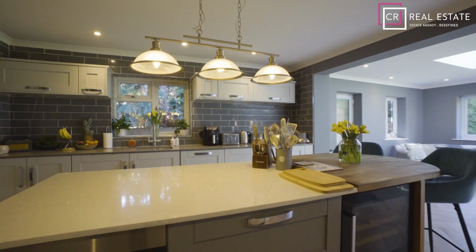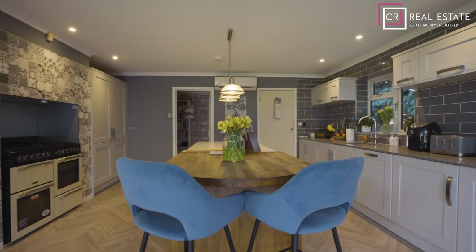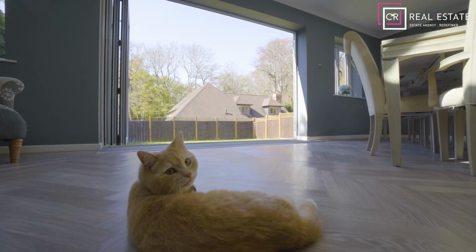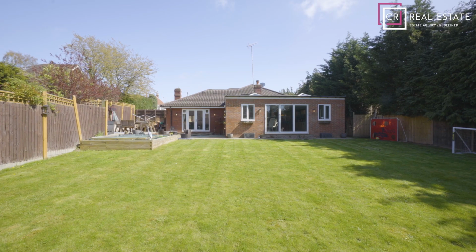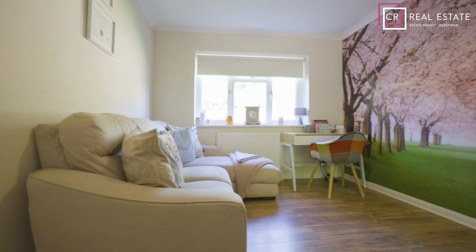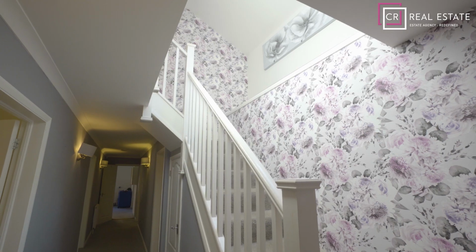This detached chalet bungalow offers a kitchen, diner, utility room, lounge, study, gym, games room, 5 double bedrooms and an ensuite, as well as 2 family bathrooms and a separate cloakroom.